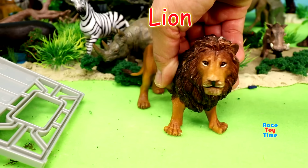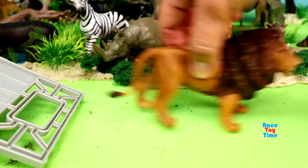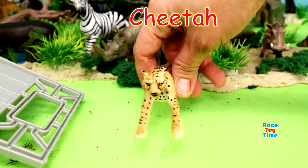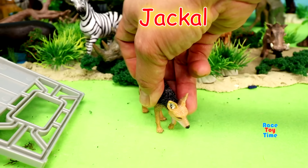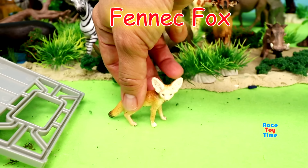Here's a lion. Here's a cheetah. Here's a jackal. And here's a fennec fox.